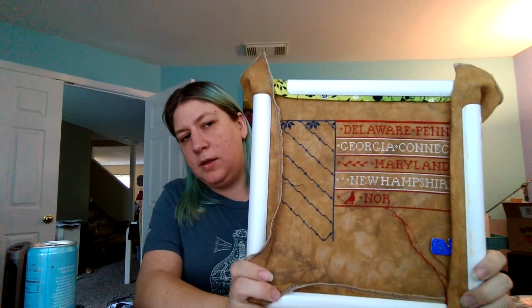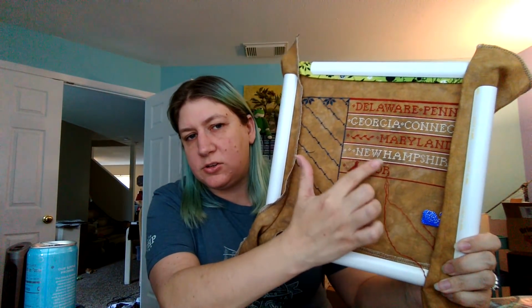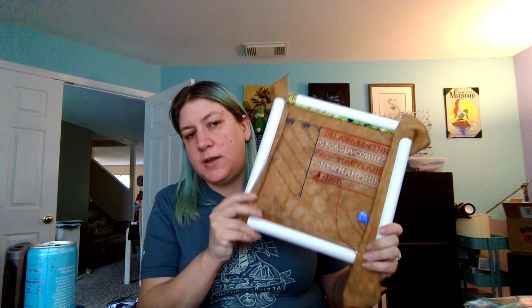Last night I pulled out my One Nation. I stitched the whole outline of the stripe, and I started on North Carolina. This is on Brown Sugar Newcastle, so it's 40 count. I wanted it to fit on a fat quarter.